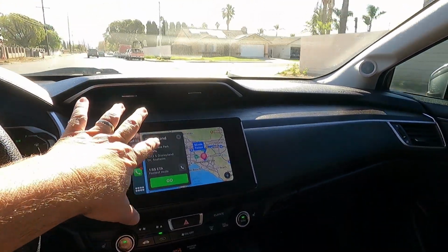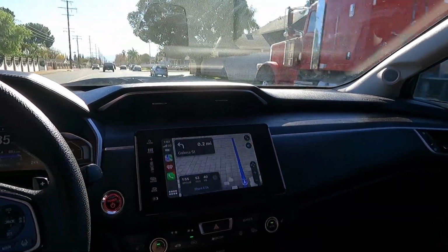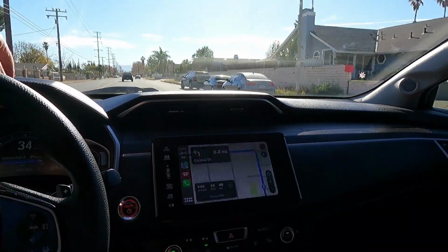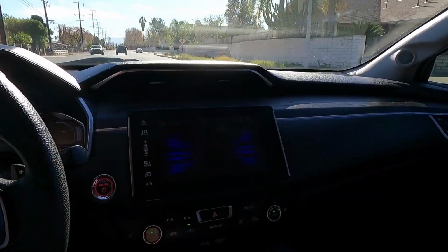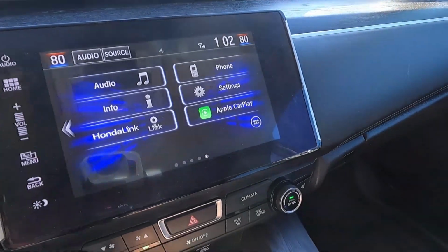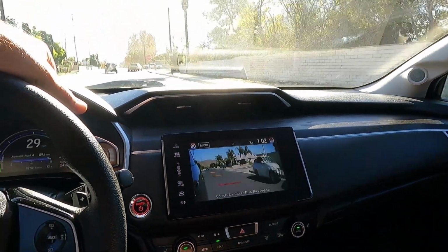So Siri has your music streams, you know, Spotify, iHeartRadio, iTunes, all of the music streaming, your phone, your messages and stuff. It can read you your messages back through Apple CarPlay. This feature is a pretty cool feature. This also has got Honda Link and a lot of other features.